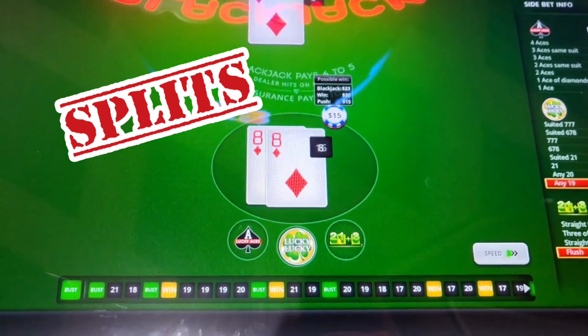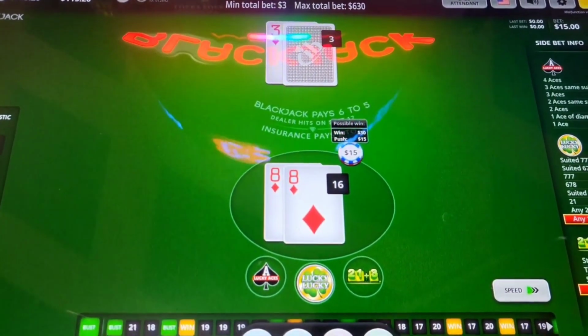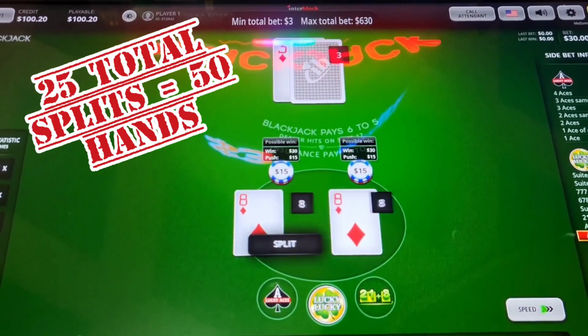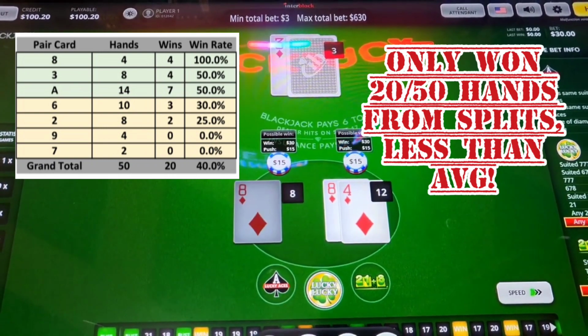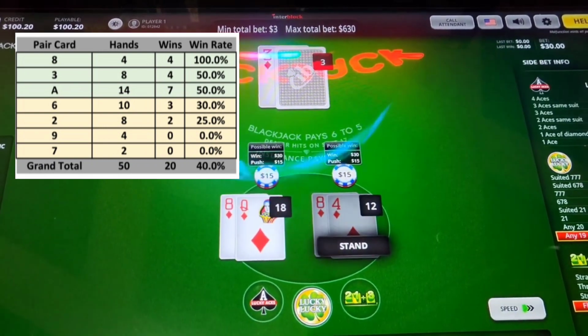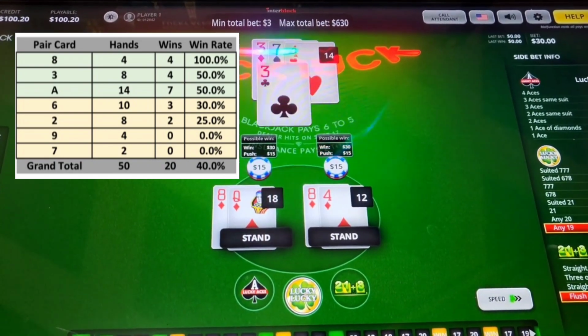Now let's review our splits. Splits do not seem to perform nearly as well as what you would expect. Splits are supposed to double your chances at a high profitability win, but 8s so far are the only ones that are performing to where I would expect them to. As you can see, split 3s and split aces are at even, while everything else is underperforming against our average win rate.